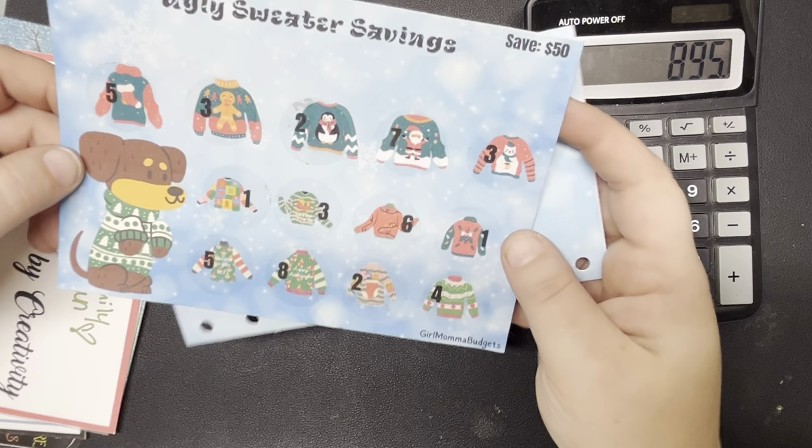I have it all tallied up here. Remember, this money is not here again, just like last month, because I have been using it to get Christmas this year.